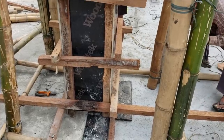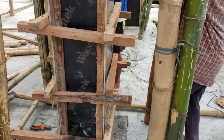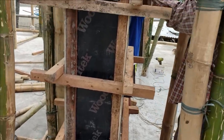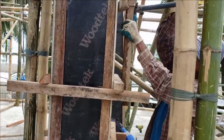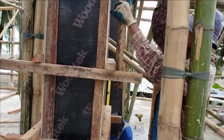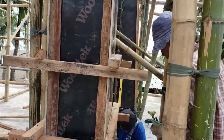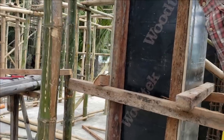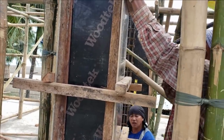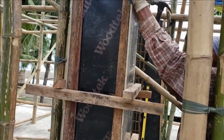So we're getting all the additional cribbing on now. Getting this thing prepared. I have a little bit of a load in it. It'll be the first concrete poured on the second floor. I'm pretty excited for that.